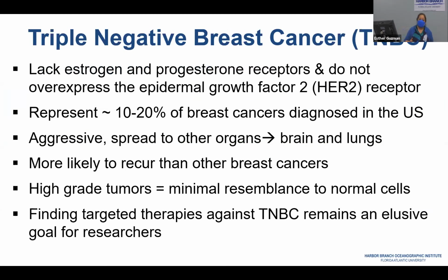One of those is triple negative breast cancer. And triple negative received their name because they lack estrogen and progesterone receptors, and they do not overexpress the epidermal growth factor receptor, or HER2. So there are no receptors that can be targeted to treat this particular cancer. They represent about 10 to 20% of all breast cancers that are diagnosed. They're very aggressive, they spread to other organs, and those organs tend to be the brain and the lungs, which are never good. They're more likely to recur than other breast cancers. They're what we call high-grade tumors, in which the cells on those tumors don't resemble normal cells anymore. And finding targeted therapies for this disease is kind of like the holy grail. We're trying to do it.